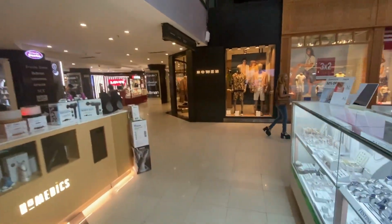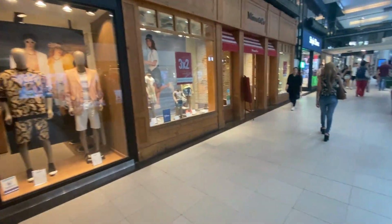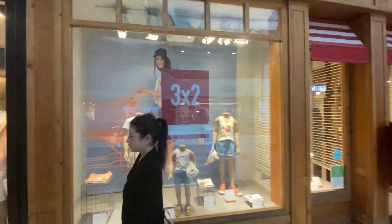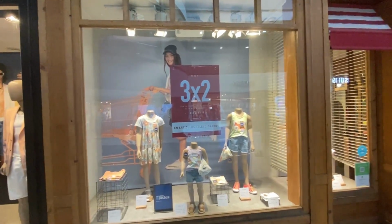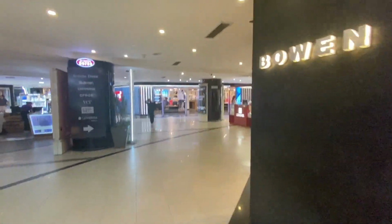Coming up now, a little bit of food area here on the other side. Another promotion you'll see over here is the 3 times 2. So basically you buy 3 items and get 2 for the price of 3. Doesn't really make sense, but that's Argentina. More hyperinflation nation coming.